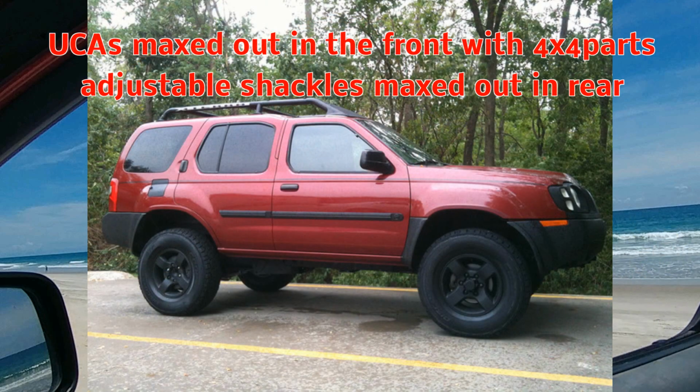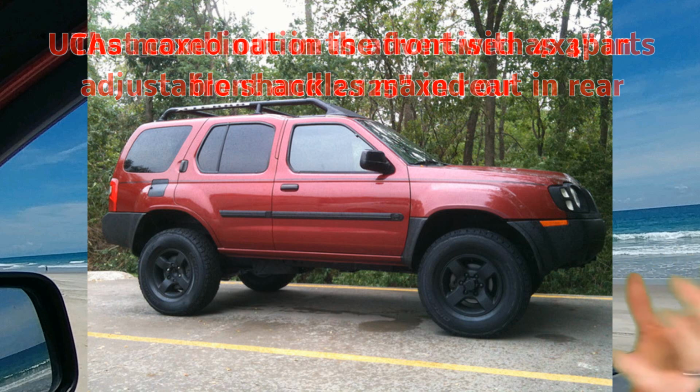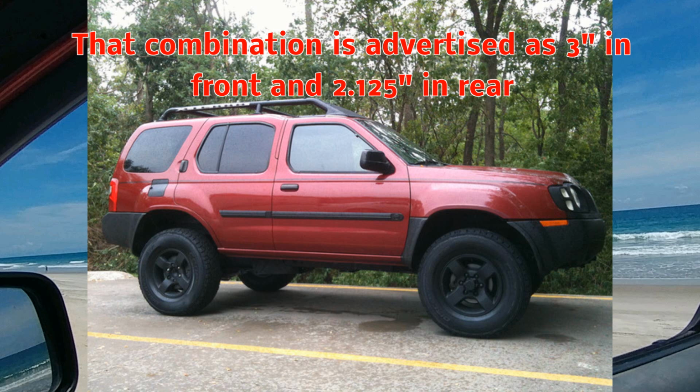But another thing that you run into with trying to do a suspension lift is that it's really easy to lift the rear of the vehicle. You can do the add-a-leaf packs, you can do adjustable shackles, you can do oversized shackles, you can do the revolver shackles, you can do all sorts of combinations. And in my experience, it's very difficult to actually lift the front and the rear the same amount to maintain a decent rake.